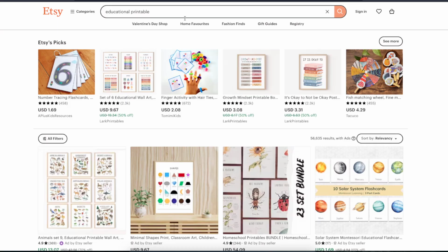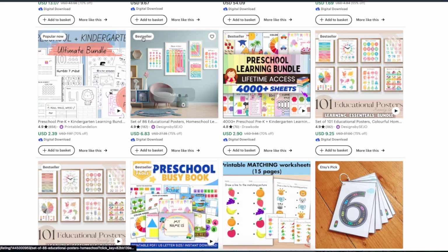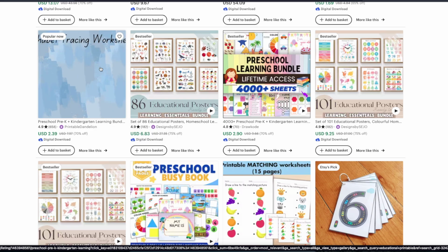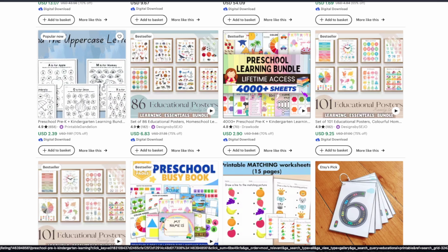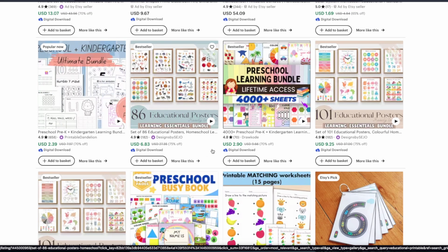So we can search here educational printable, and as you can see, there's a lot of options. For example, popular now and bestsellers, you want to look at those. So like preschool, pre-kindergarten learning bundle. So like trace the letters, find the letters, and coloring pages and so on. Educational posters.